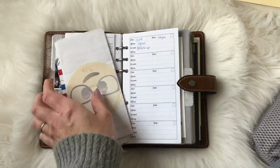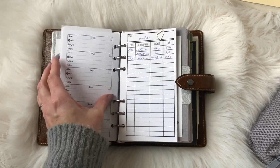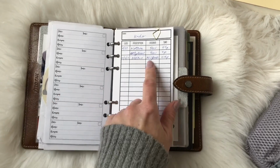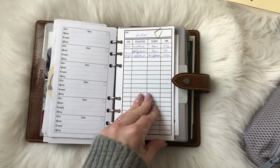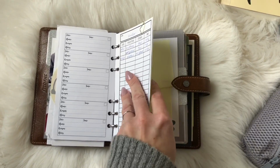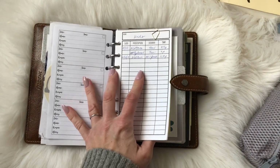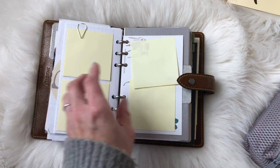Then my kids' school schedules and doctor's appointments. This was just part of the insert from Annie Plans. And this is a medication tracker from So Much Crafting. Thankfully we haven't had to do any medication. Behind that I have the So Much Crafting kids inserts, so if they have a doctor's appointment, I can make a little note as to what it was for.